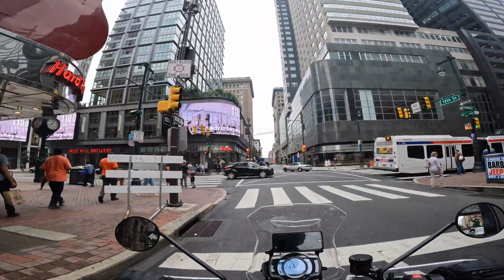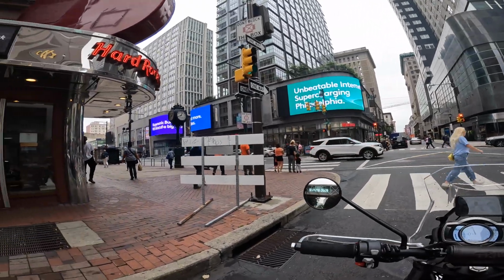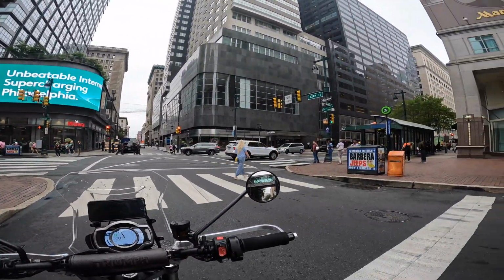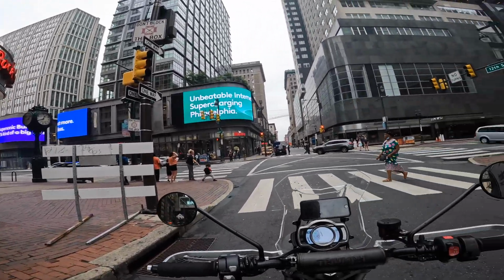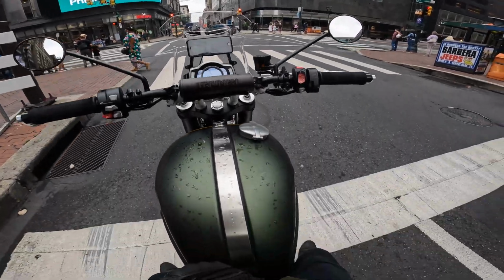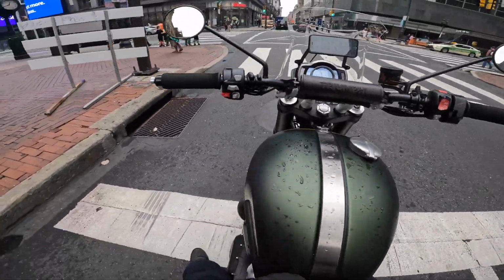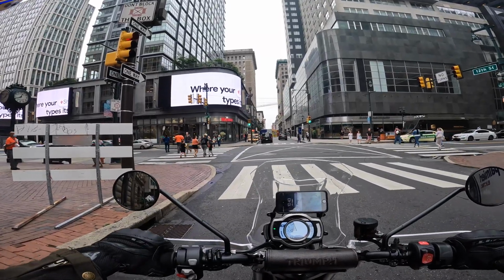What's up, Center City? So yeah, I would also give this engine a 5-star review. There's only one thing, and it's not even something I could knock a star off for. It's just so hot. Being a parallel twin, it's pretty wide. And probably naturally the way the Bonneville engine is designed, it puts off a lot of heat.